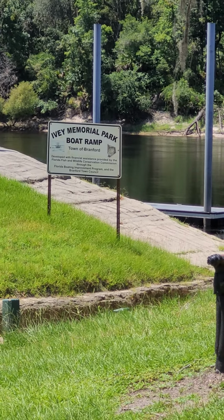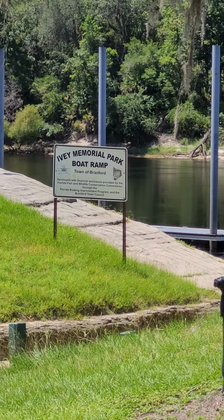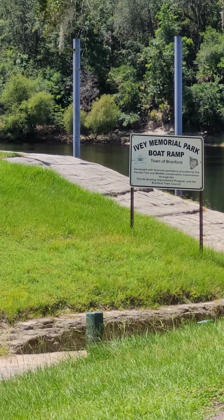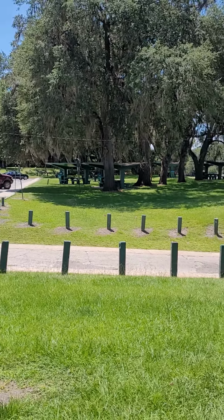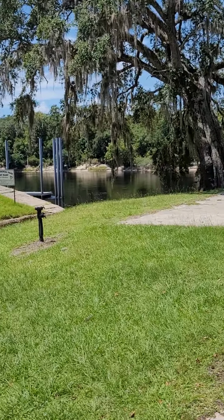Here we are today at Ivy Park, located in Branford, Florida, and we are on the beautiful historic Suwannee River. I'm going to show you around a little bit. This is a nice little park here. Folks come from all over, put their boats in here at this boat ramp. They have picnicking available, and of course the beautiful Suwannee River.